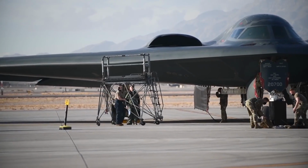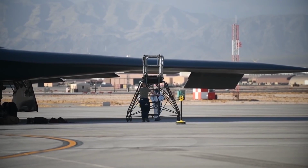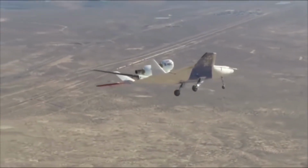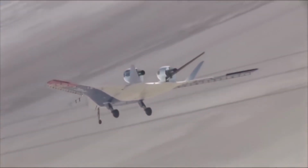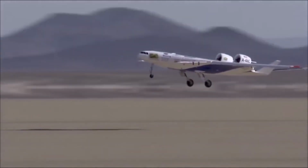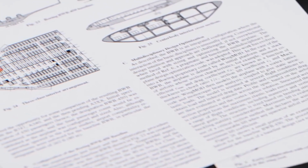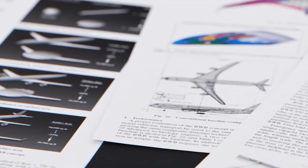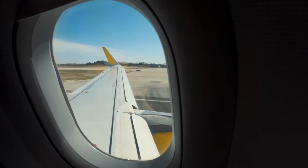Now, I can already hear you saying, how on earth did NASA come up with this idea in the first place? Well, it turns out that nature has always been a great source of inspiration, for scientists and engineers especially. By studying the flight mechanics of birds and other flying creatures, NASA researchers have gained valuable insights into how wings can be designed to maximize efficiency and maneuverability.